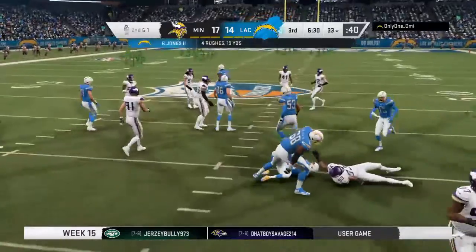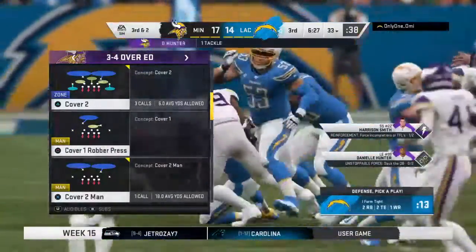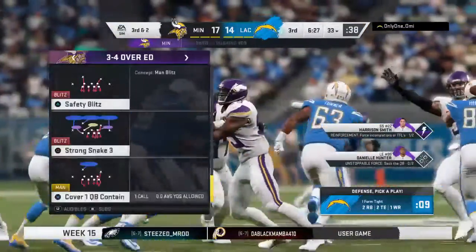We're just starting the second half, and we've got the football. Let's go ahead and punch it in, and then we'll take it from there. See how that recipe works. He'll wind up losing a yard on the play, and that'll make it 3rd down.